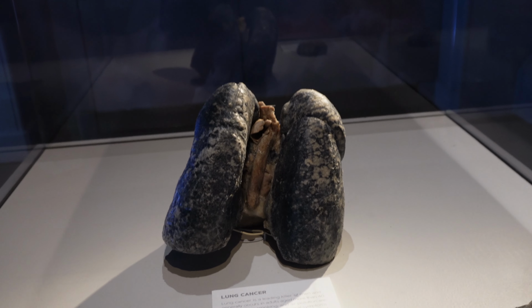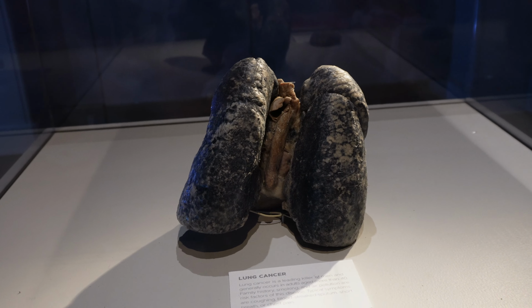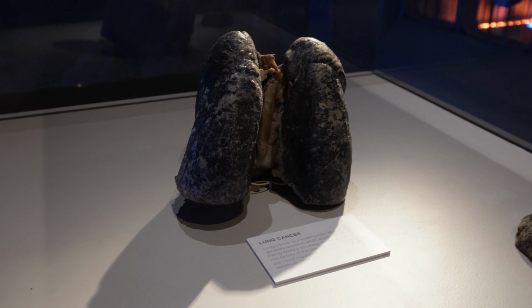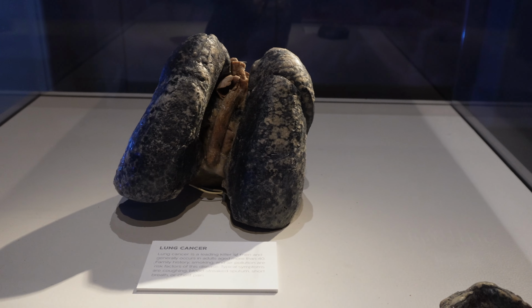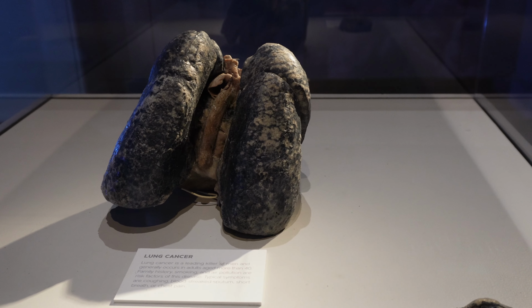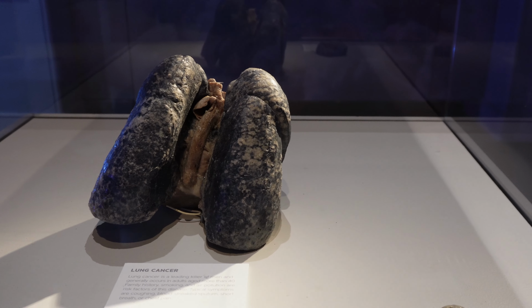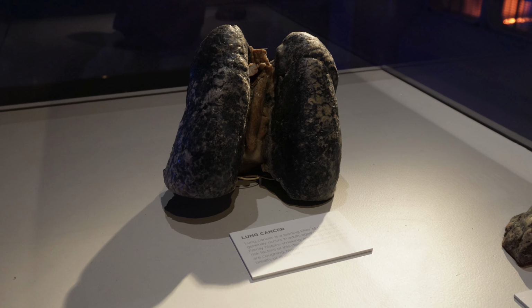Alright, so here's some bad lungs. And it definitely, I mean, I don't know if I specifically would say this is cancer. I have seen lungs that have come out of people that are dark and black like this from smoking, and even like environmental exposure to like smog and just pollution in general in the air can cause your lungs to sort of look like this.